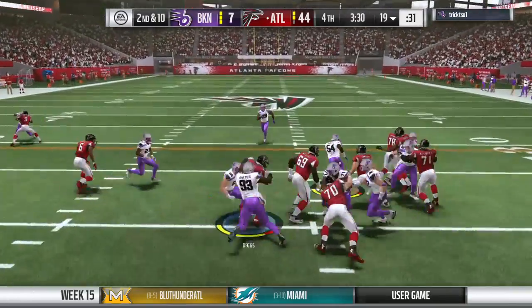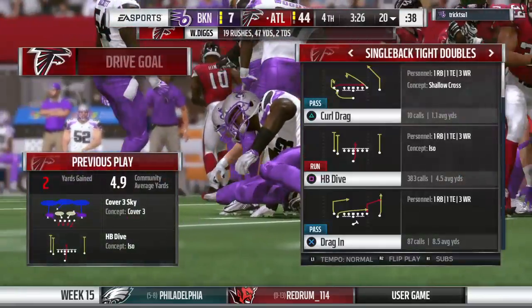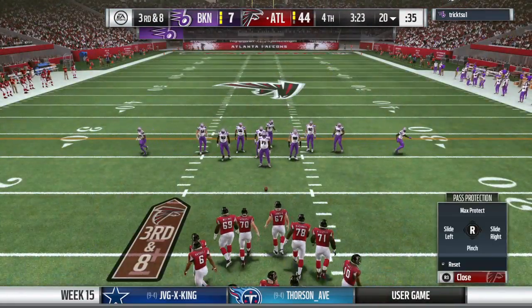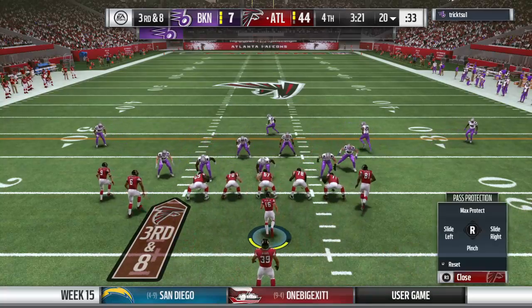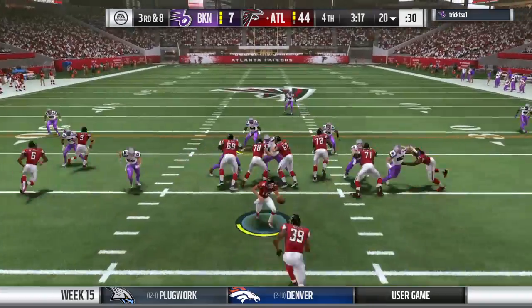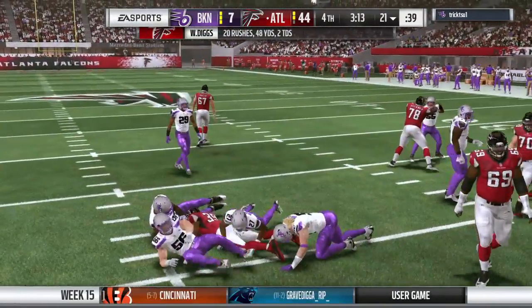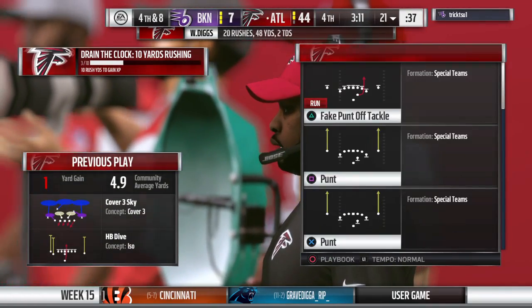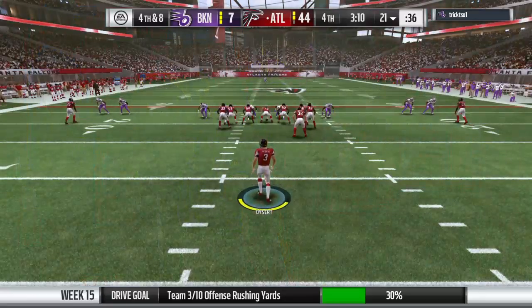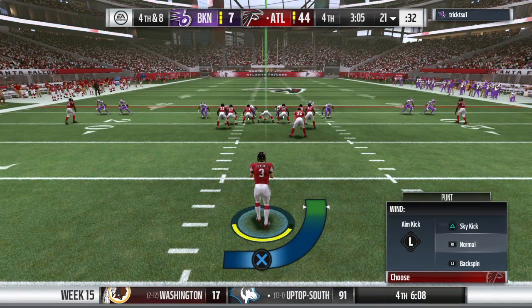And they'll go with a ground attack here. And a short pickup there as he'll take this up to right around the 20. Just a couple there on the 2nd down run. Now they're staring at a 3rd and 8 situation. So following the run, we'll see what they do here on 3rd down. And they give this time to the tailback. Just a yard on the run there, and that's going to bring us to a 4th down. The Falcons send out their punter as he'll kick it away for the 2nd time.